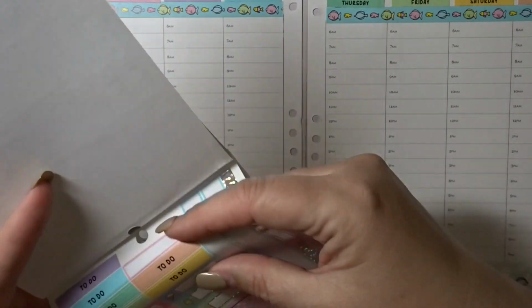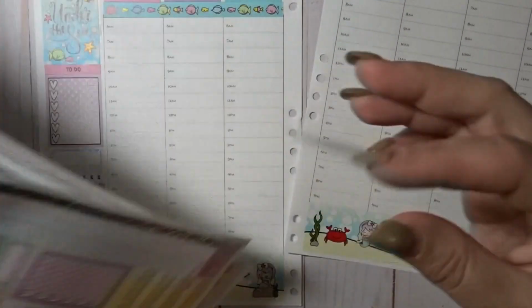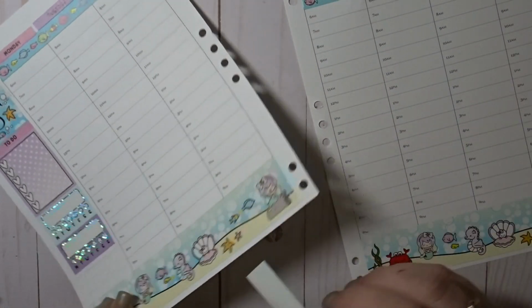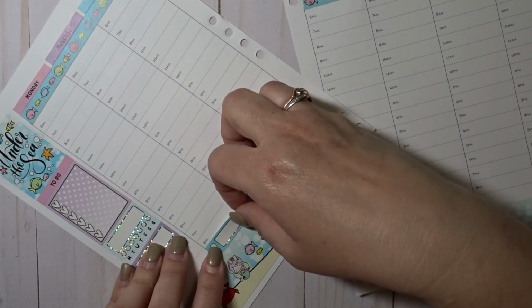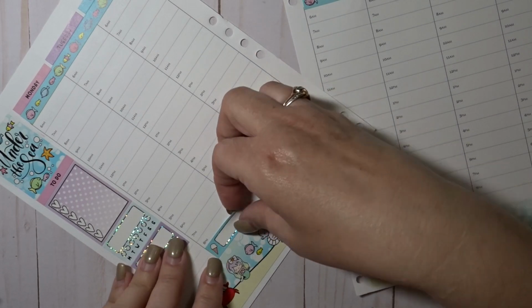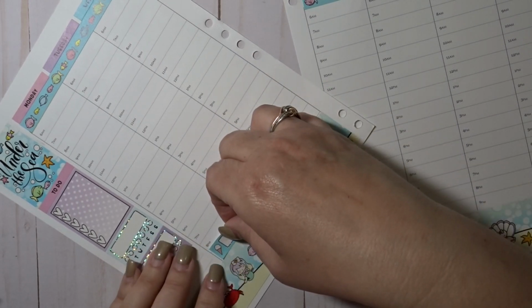That's what we'll use. So I only need to worry about these for 4 nights. And I'm just going to put them right here, right above the thick washi.